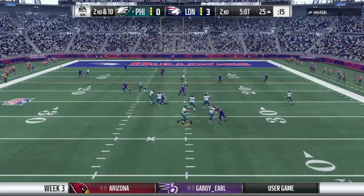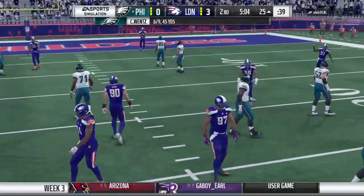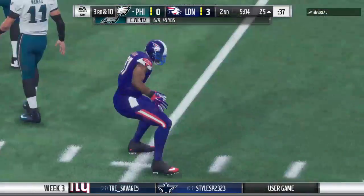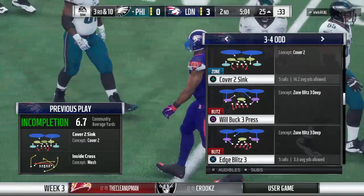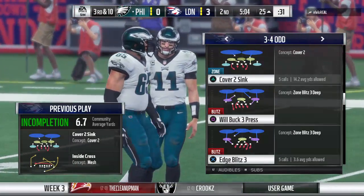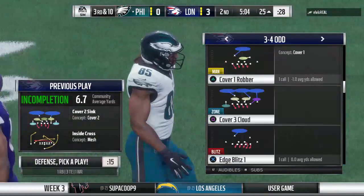Wentz will try again on 2nd down. They almost had it. The big D lineman nearly had an interception. Instead, it falls down incomplete. This drive, which was going so smoothly, all of a sudden it's a little bit of a roadblock here with 2 straight incompletions. Yeah, apparently this defense has had enough.